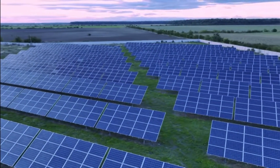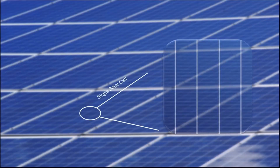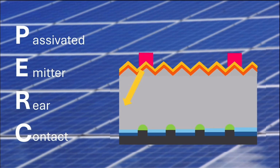That's where passivated emitter and rear contact, or PERC, technology comes in. It increases efficiency by passivating the backside contacts to decrease electron recombination. To further enhance PERC, solar panels can be made bifacial, meaning that instead of having a backsheet, which is known as a monofacial, they have another piece of glass to absorb more light.